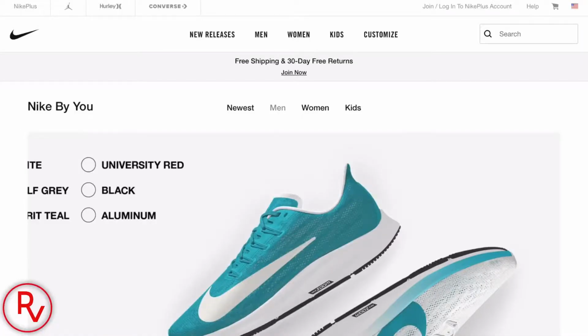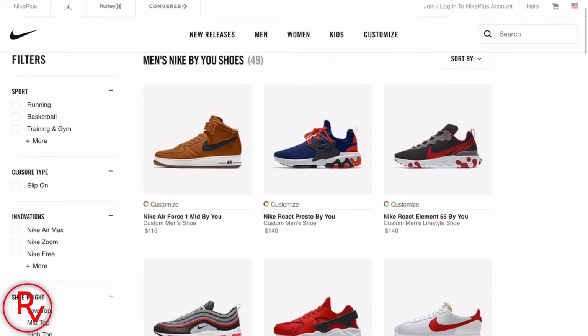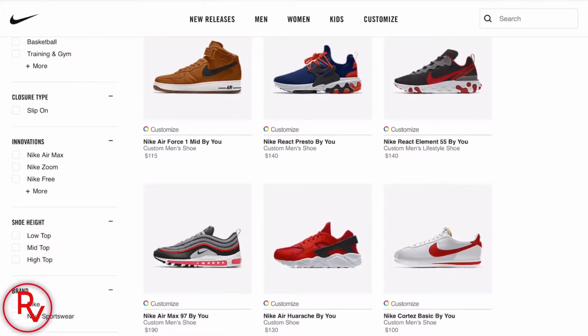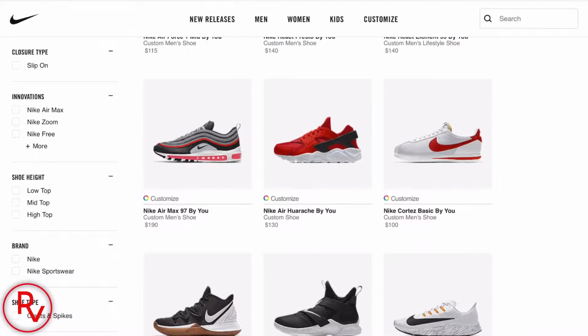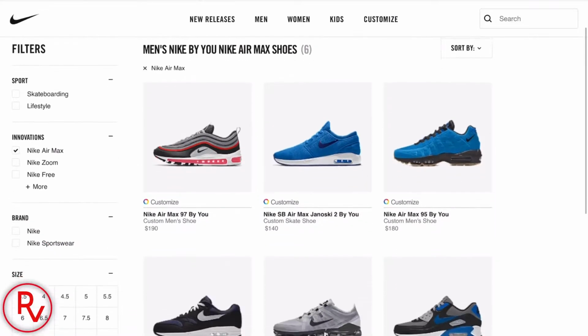Alright, so of course you go to the Nike app, you click into customize, and you have all these options. On the left hand side, you can pick between running, basketball, training, slip-ons even. So you could just click on that and go all the way down: high top, low top, sportswear, a bunch of different things, your sizes and everything.